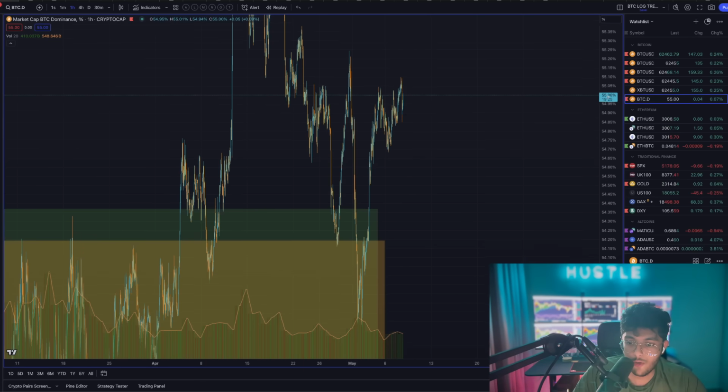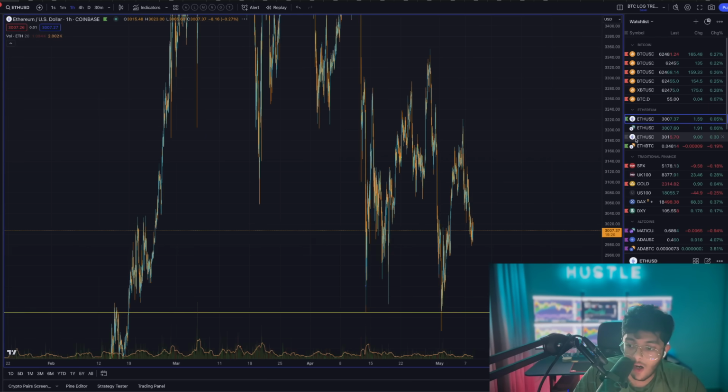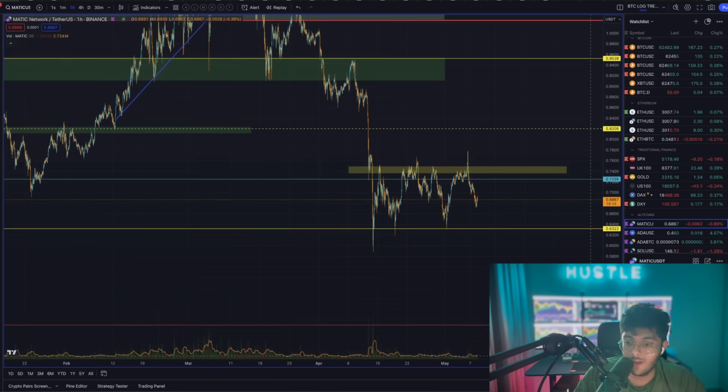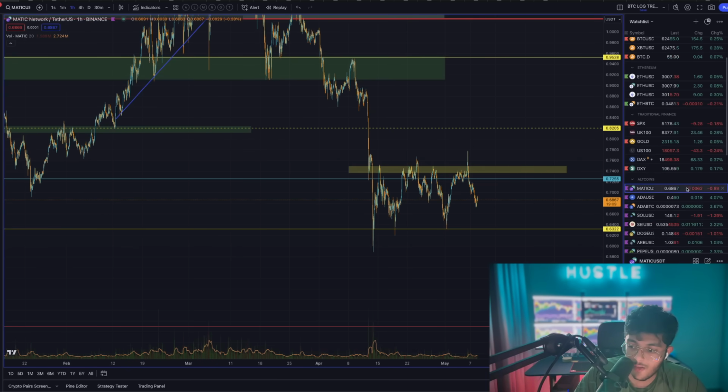Interestingly, we saw Bitcoin's dominance rise up in response to this rise. Ethereum got hit pretty hard, lost a little bit of value against Bitcoin here. Other altcoins got hit much harder as well. Here's Matic just not able to even maintain that 70-cent price area.